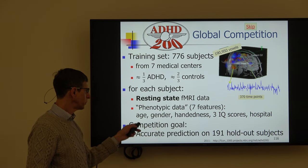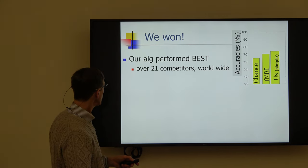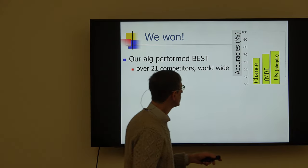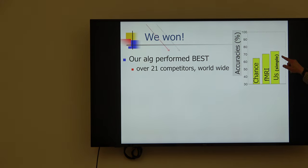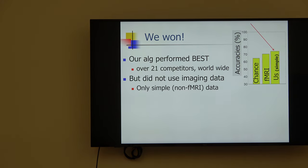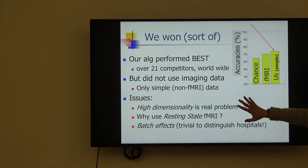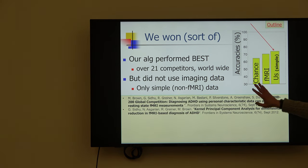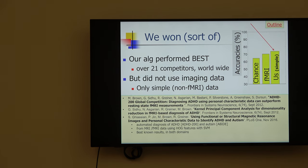In addition to the patients we trained on, there was a whole test set, and we had to try to make predictions on those individuals. There were 21 competitors worldwide, and we actually won with the best score. But we upset the organizers, because we ignored the imaging data. It turns out that just using the hospital and IQ, we got a better score, which really annoyed them, so they disqualified us. But that's okay. There are lots of issues about why resting-state fMRI is a problem here, and I won't talk about the details. We did get papers out of it, and we found clever ways to actually get better answers using the fMRI signal as well.